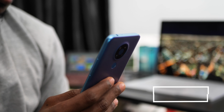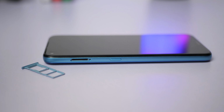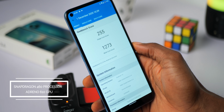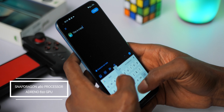It packs 4GB of RAM and 64GB in storage, which is pretty standard at this price point. You can always use an SD card for more storage if you wish. Also having the Snapdragon 460 processor, which I'd say has lived up to expectations. Compared to other devices at similar price point, I would say this has done well.